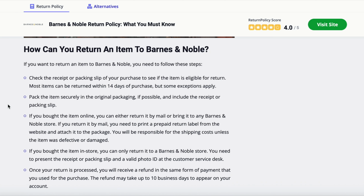How can you return an item to Barnes & Noble? Here's what you need to do. First, check your receipt or packing slip to make sure your item qualifies for a return. Repack the item, ideally in the original packaging, and include your receipt or packing slip. If you ordered online, you've got two options. Return it by mail using a prepaid return label from their website, though you'll likely pay the shipping unless it was their mistake. Or return it in person at any Barnes & Noble store. If you bought the item in store, you can only return it in store. Just bring your receipt and a valid photo ID to the customer service desk. Once they process your return, you'll get your refund back to your original payment method. And again, it might take up to 10 business days to reflect in your account.